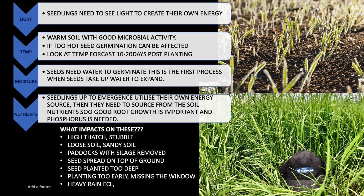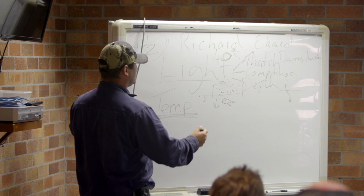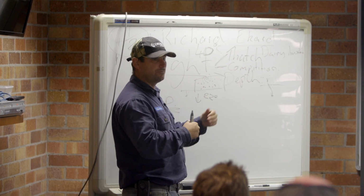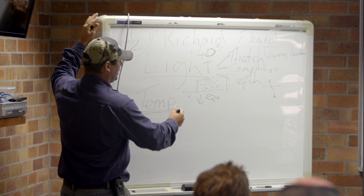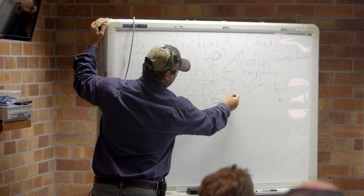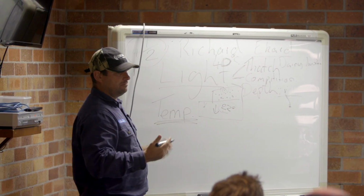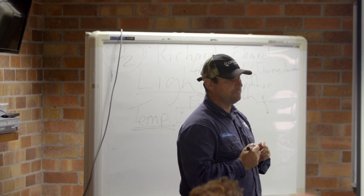Moisture, it's a given, but a seed can't actually start its job until it starts taking up moisture. Its first stage is to suck some moisture in and send a signal to the seed to start growing, and that starts its process to go. So moisture's the first thing we need to get and tick off the box. Dry sowing of ryegrass, if you spread it, obviously there are issues around heat and that seed dying. If you dry sow good seed into good soil at good temperatures, and you get enough rain, I've seen it work, and no issues.